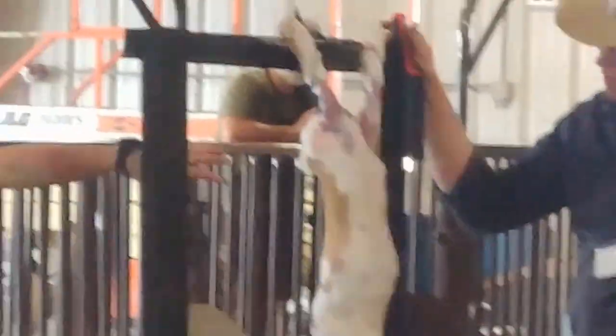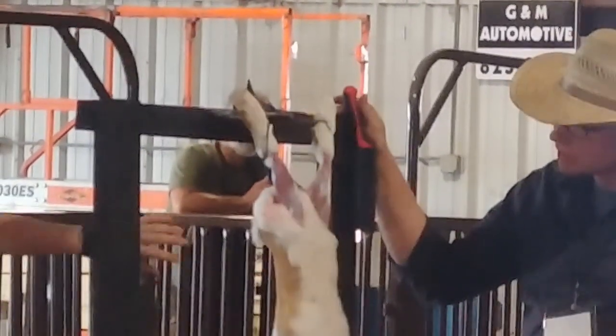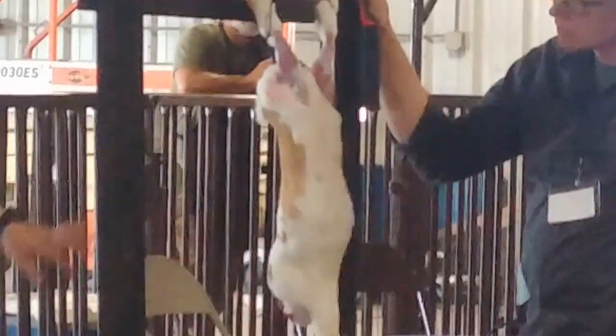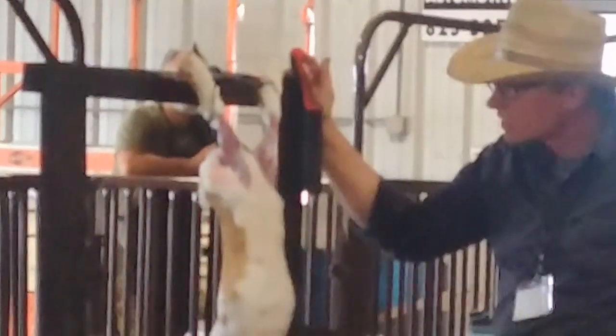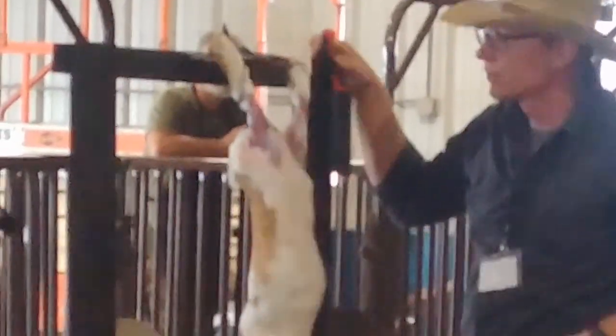Just a disclosure: this is not the full-grown size. This rabbit, I'm guessing, is probably 6 pounds. I tried to weigh them before I came, but they all got mixed up. I'm guessing about 6 pounds, but the full size is 10 to 12 pounds.